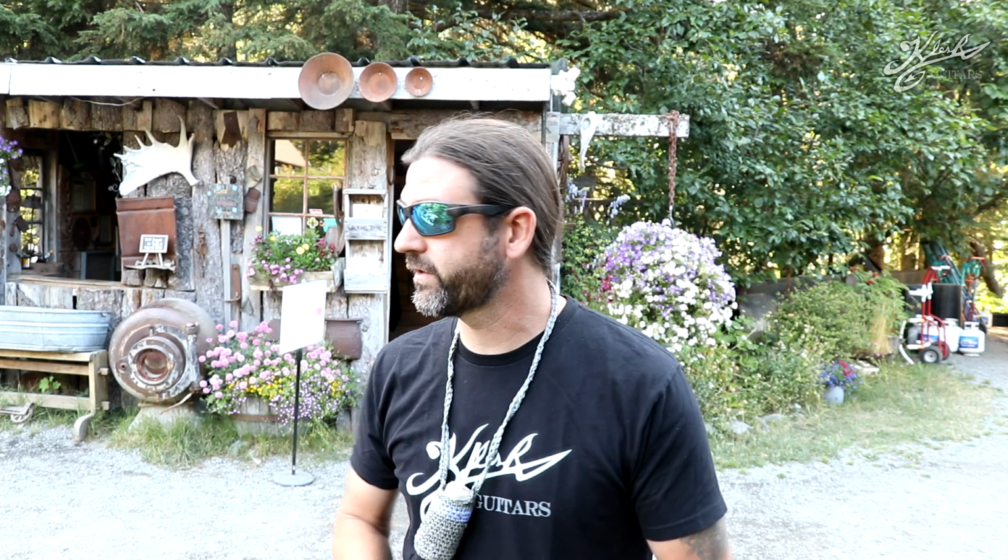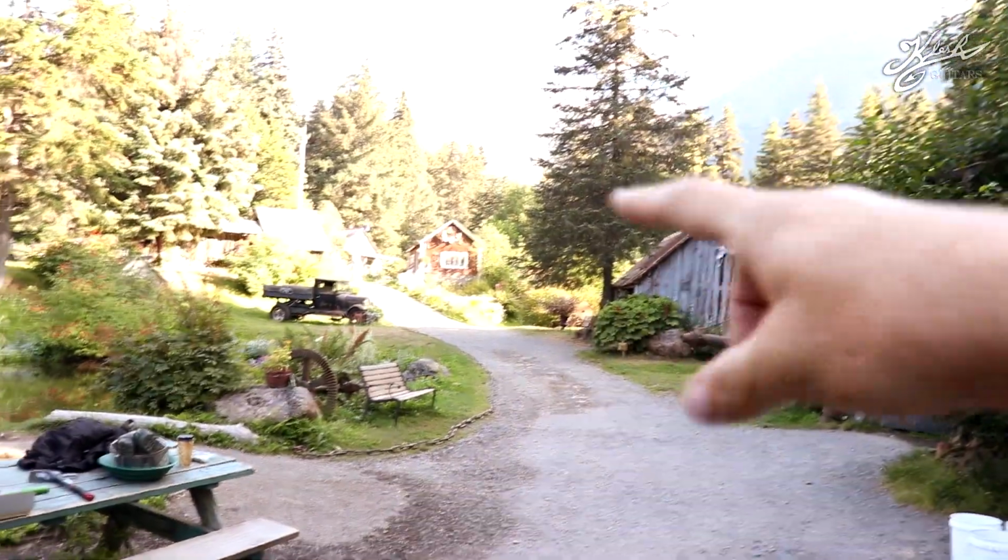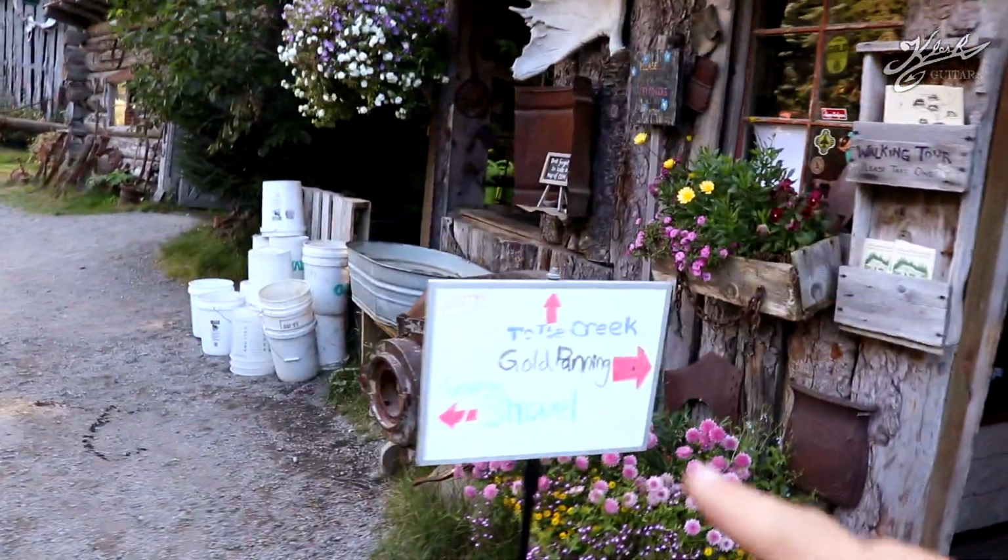This place is an old, about 100-year-old gold mining community, and there's all these old houses and everything up here, and you can pan for gold, and they supply buckets and shovels. I gotta show you this place. So you can grab a shovel. I'm taking a little one because I'm lazy. We've got little gold panning stations and everything, and you can actually pan for gold and do some prospecting at the creek here. So we're gonna head over there.